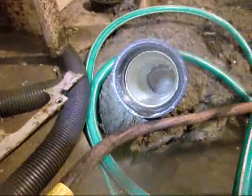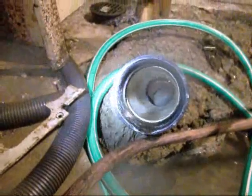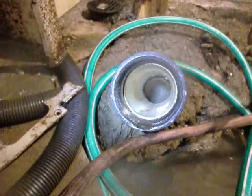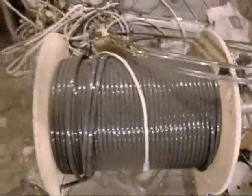Sump pump empties there, into the floor drain there, which then goes down there. Okay. I got this sewer tape outside in the sun, and I got a few more spiders to kill and some more solid copper wire to use up.